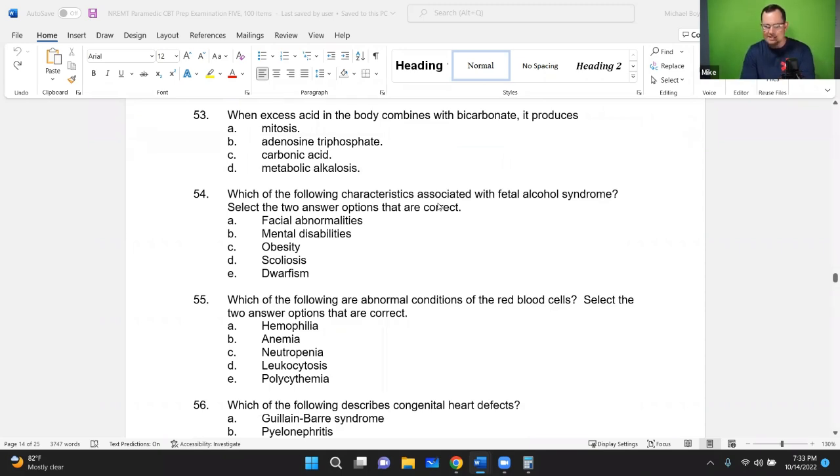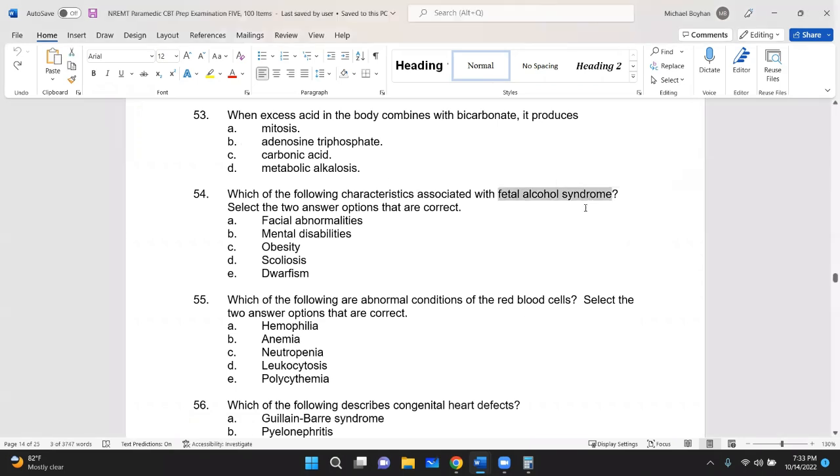Which of the following are characteristics associated with fetal alcohol syndrome? Is that B and E? Dwarfism actually isn't a part of fetal alcohol syndrome. It's A and B. Oh, no kidding. Yeah, let me show you. I thought I remembered reading it.